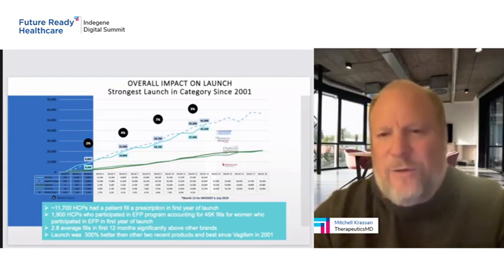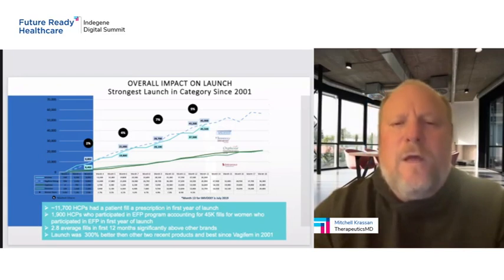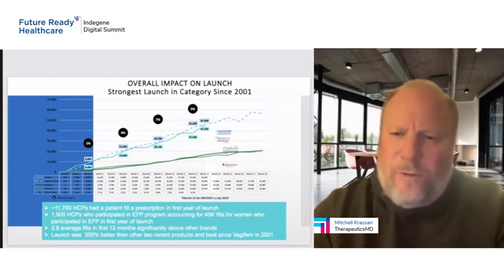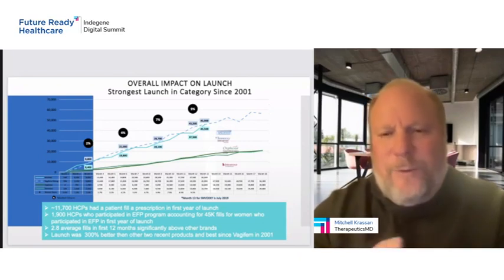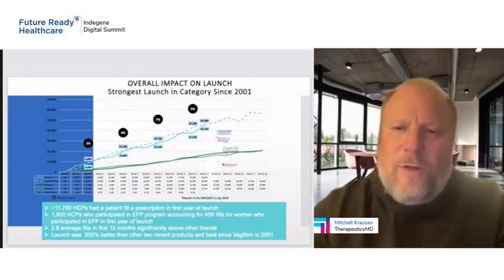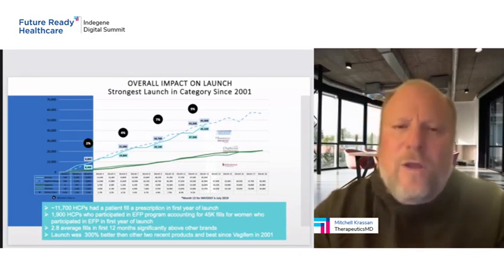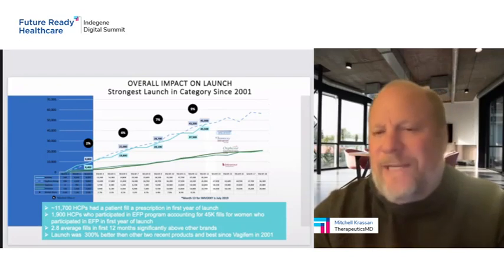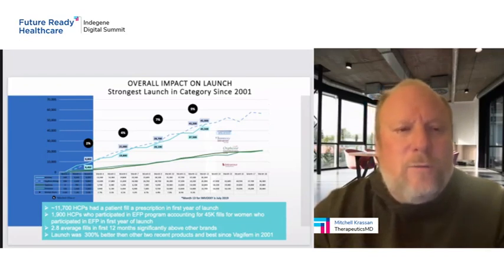It launched in 2002. And as you can see, the Imvexxy launch mirrored the success of the Vagifem launch when there were really only 2 other products in the marketplace. When we compare that to the other 2 lines below, the green and the purplish line, those are 2 new products, Inarosa and Osphena, that launched 12 months prior to Imvexxy. And compared to those, we did 200 to 300% better on a monthly basis. And really, at that point, we had established a 10% market share in 12 months of the launch. So what we believe is by taking this very disciplined approach, it helped.